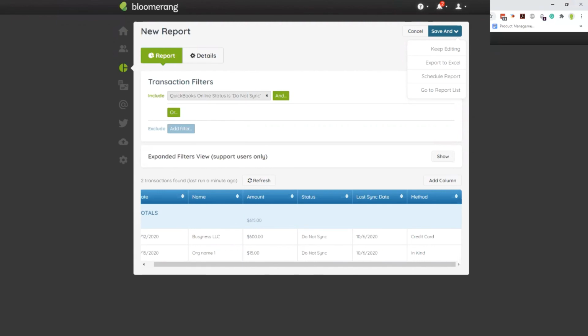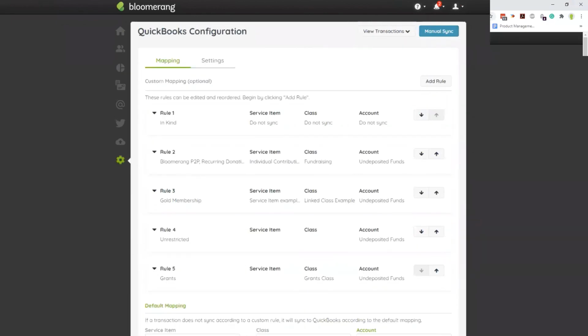Cody, can you talk a little bit more about the matching between Bloomerang and QBO? Like, do they need to have emails entered in QBO in order for the initial sync to match the accounts in QBO with the constituents in Bloomerang, things like that?